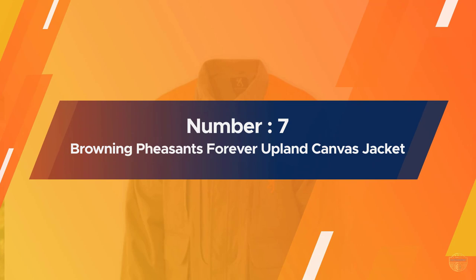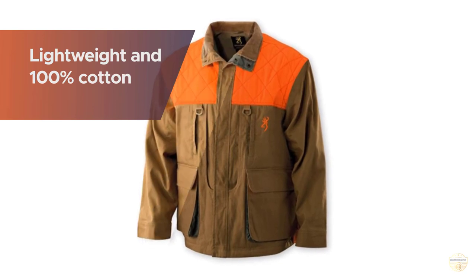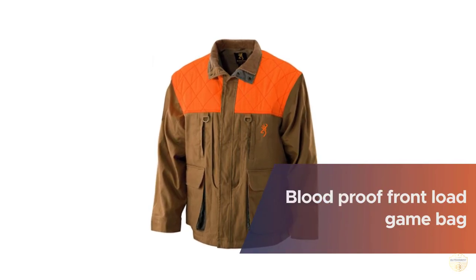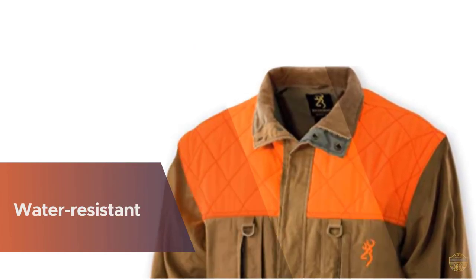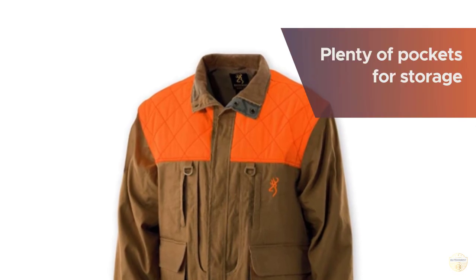Number 7, Browning Pheasants Forever Upland Canvas Jacket. Browning is known to be a brand that has made plenty of top-notch hunting gear, and the Browning Pheasants Forever Upland Canvas Jacket is one of them. It's an excellent choice for hunters looking for the best hunting gear for cold weather. It's lightweight, warm, and the outer layer is made of cotton canvas, which makes this jacket very durable and quiet.